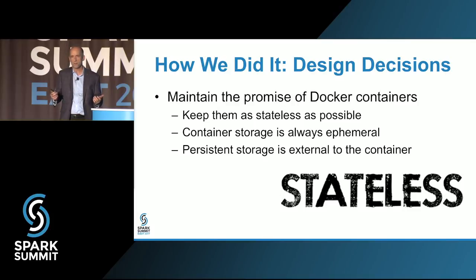Container storage is ephemeral, which means it's non-persistent in our organization. And all data, the big data that Spark is using, is stored outside the container. So it has state, but it's not part of the compute cluster itself.